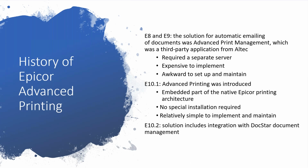A lot of you may be familiar with that product, APM, or Advanced Print Management. For years, through Vista 8 and Vantage 8 and Epicor 9, that was the only way to do advanced printing and to send out emails and that kind of thing through Epicor. You had to implement it. It needed another server. It was tough to maintain. It was tough to set up.